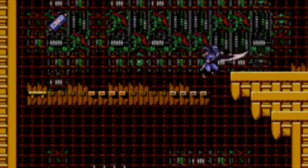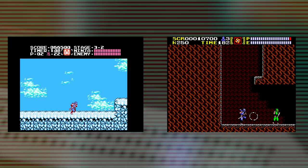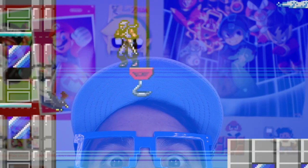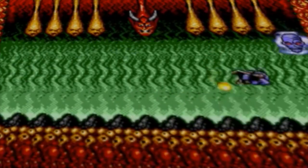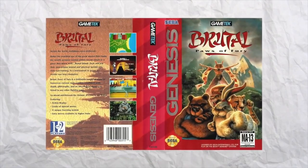Now the difficulty here is, well, let's be honest, it's a Ninja Gaiden game, so as expected, it's extremely challenging. But I can't honestly say if I would consider it harder than the NES port or not. They're both pretty darn hard. Now, most any retro gamer is gonna agree with me on this next part, but difficulty does not hinder my enjoyment in any way, as there really is something special about an 8-bit or 16-bit brutal game.